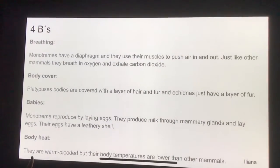The 4 B's, the first one being breathing. Monotremes have a diaphragm, and they use their muscles to push air in and out. Just like other mammals, they breathe in oxygen and exhale carbon dioxide.